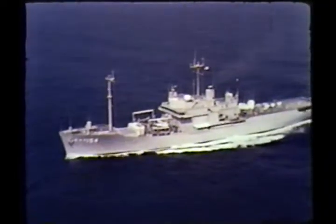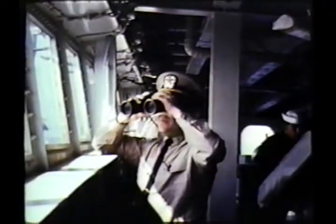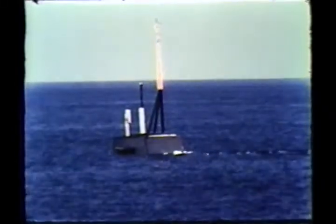In test shots at the Eastern Test Range, the Polaris nuclear submarines cruise 30 miles off the Cape's coast, submerge, and then the crew makes ready for launch.